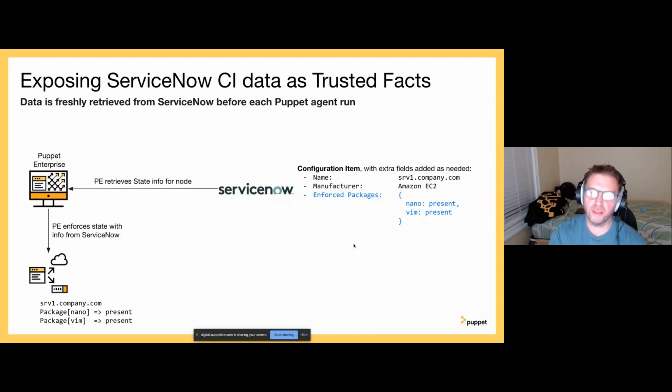And that's a key point. Whatever workflow you define in ServiceNow, that still takes effect. However, the code is written on Puppet, that doesn't change. All that changes is now we have an additional set of properties that are passed between the systems.